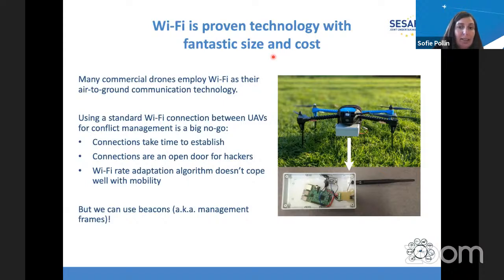The only problem is the Wi-Fi protocol works in such a way that you typically have to set up a connection with your access point. And of course that takes sometimes several seconds. So it's a no-go if you want to use this for conflict management.